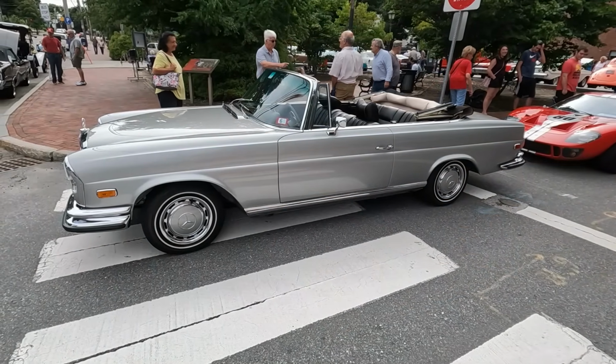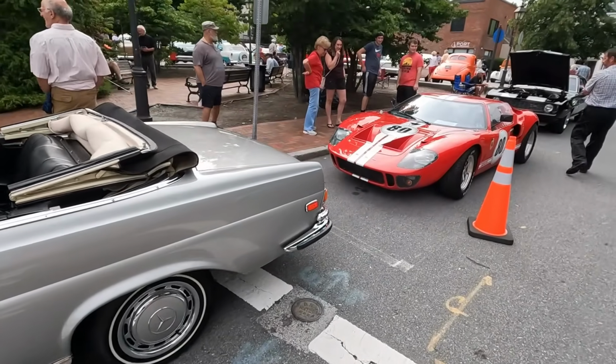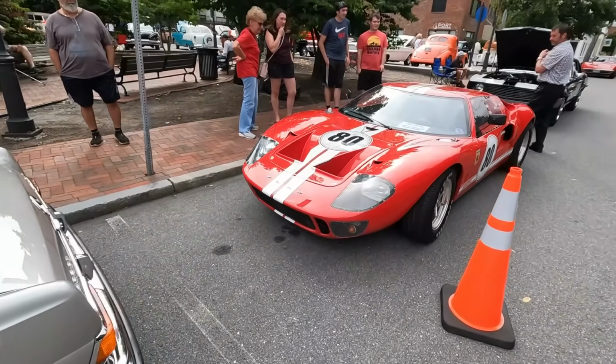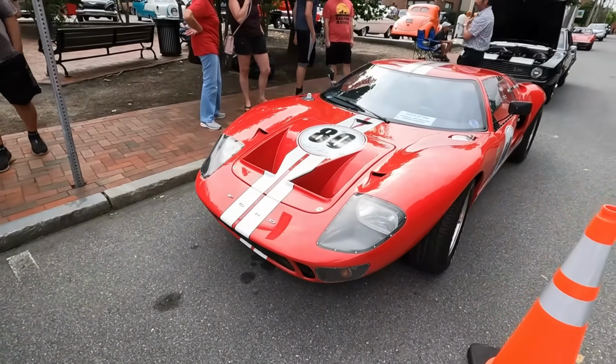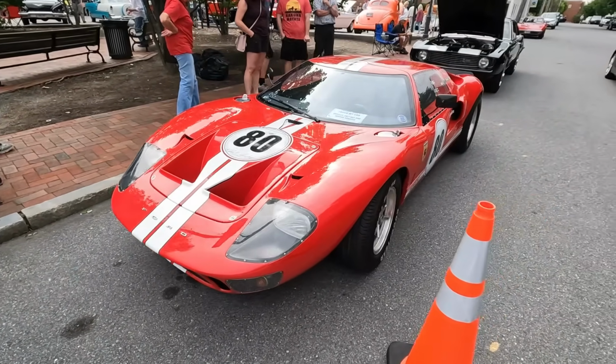I see him. Nice Mercedes. There's a GT. We've got some traffic coming. Probably see you tomorrow.